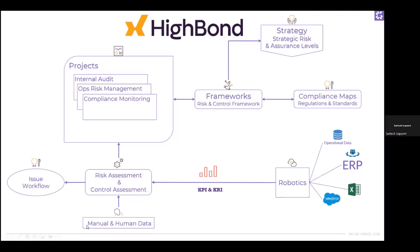With the use of manual and human data input, such as questionnaires, surveys, incident forms, or just a user capturing information on the application, all that can help with the automation process, which then gets linked up to those different assurance projects. The last step is we move on into a full issue workflow. So whether you call it an issue or a finding or a deficiency or a treatment, you can create all these different areas and link to them.